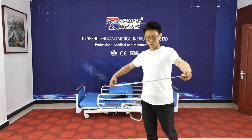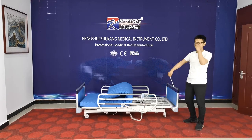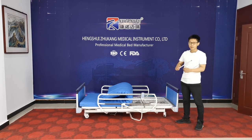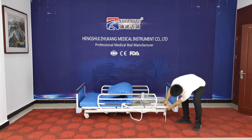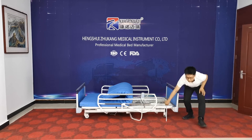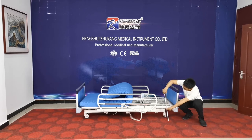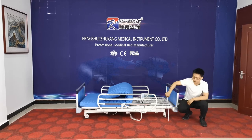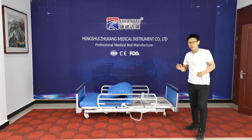We can show you this. This bed is the minimal height. The minimal height is 32 centimeters. You can see this. But you know, the normal bed is about 50 centimeters. So this is the design we have developed.